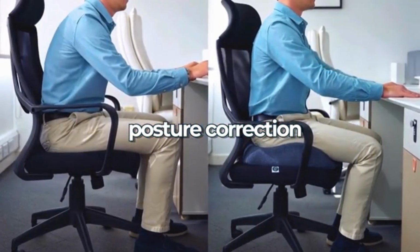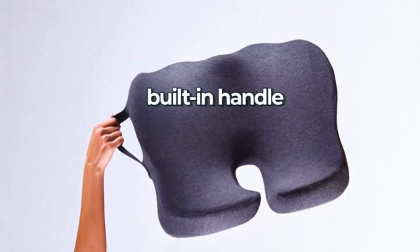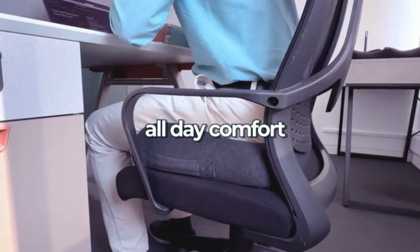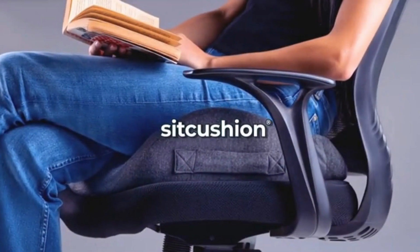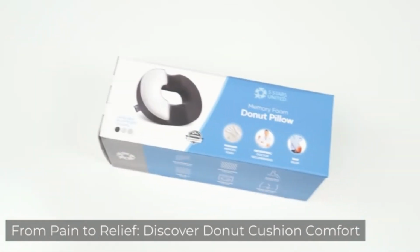This high-density seat cushion provides immediate pressure relief for the coccyx and hips, turning any rigid chair into a custom ergonomic throne. It restores your focus and energy, allowing you to finish your workday feeling physically light rather than weighed down by pain.